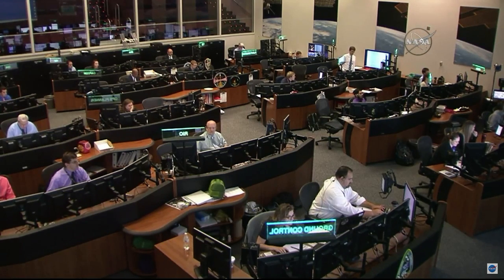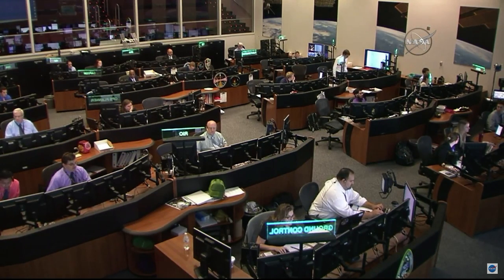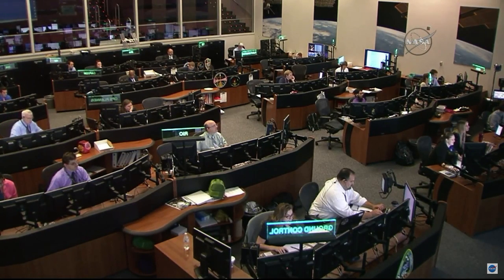We should be seeing Dragon out of the approach ellipsoid in just about 4 minutes. But everything continued to go by the book this morning with the departure of SpaceX's 9th commercial resupply mission. Again, 3,000 pounds of cargo in tow and heading now on its way towards a splashdown in the Pacific.